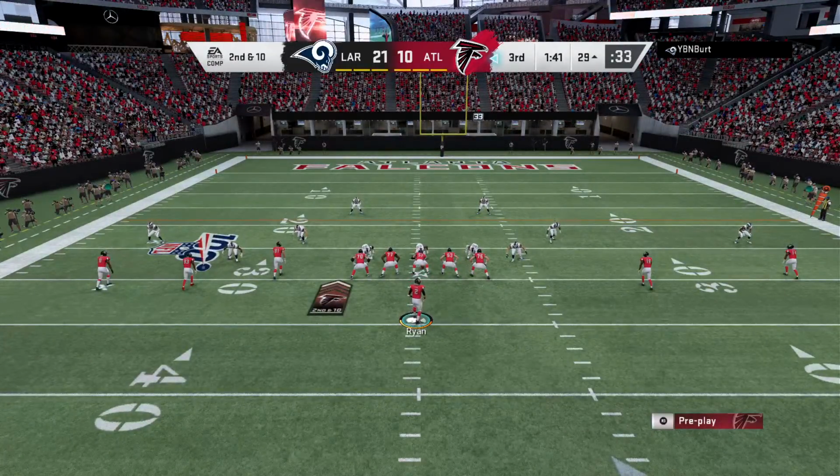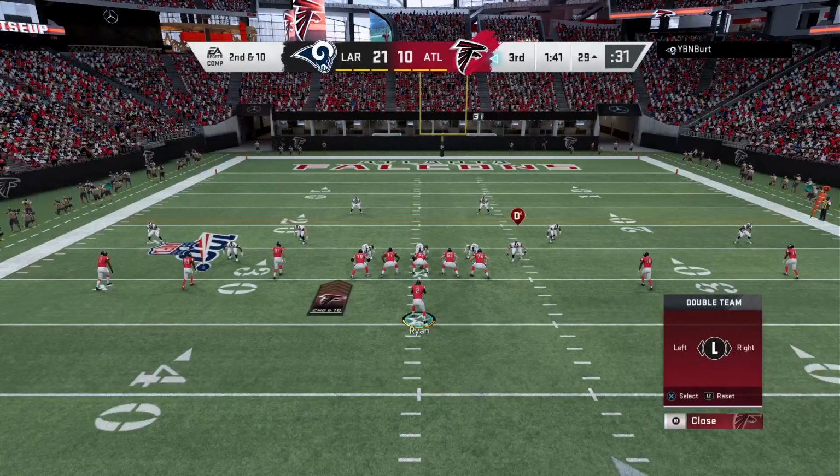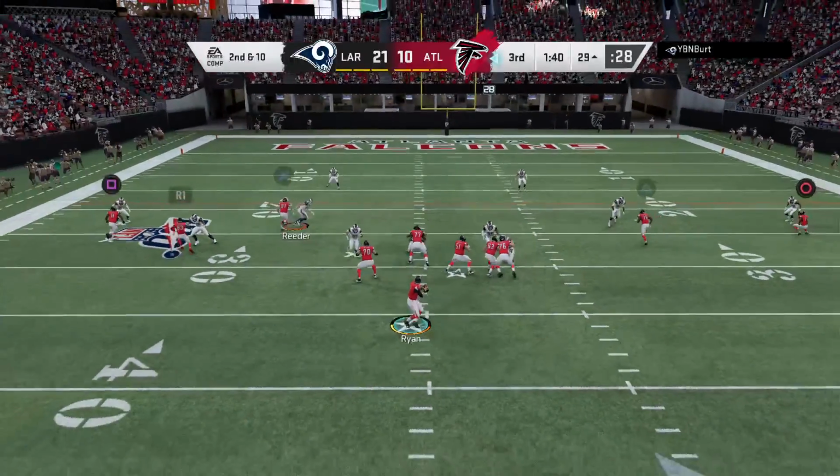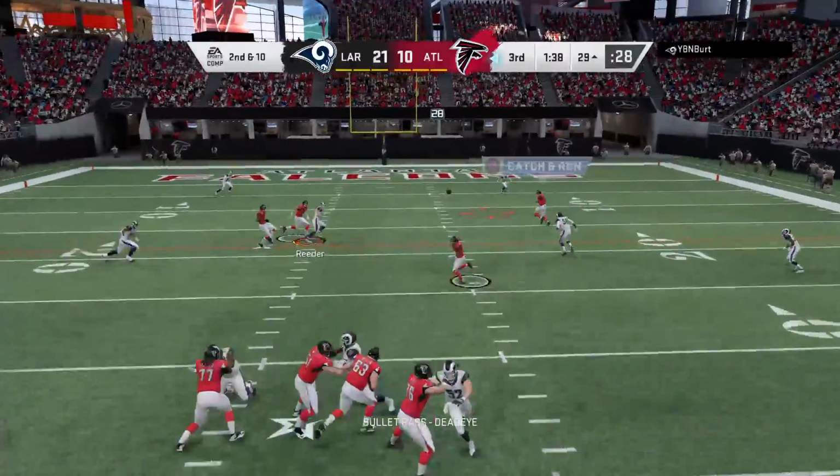Let's get it together, defense. Let's get it together. He's coming. We got double up. To throw again, Ryan.